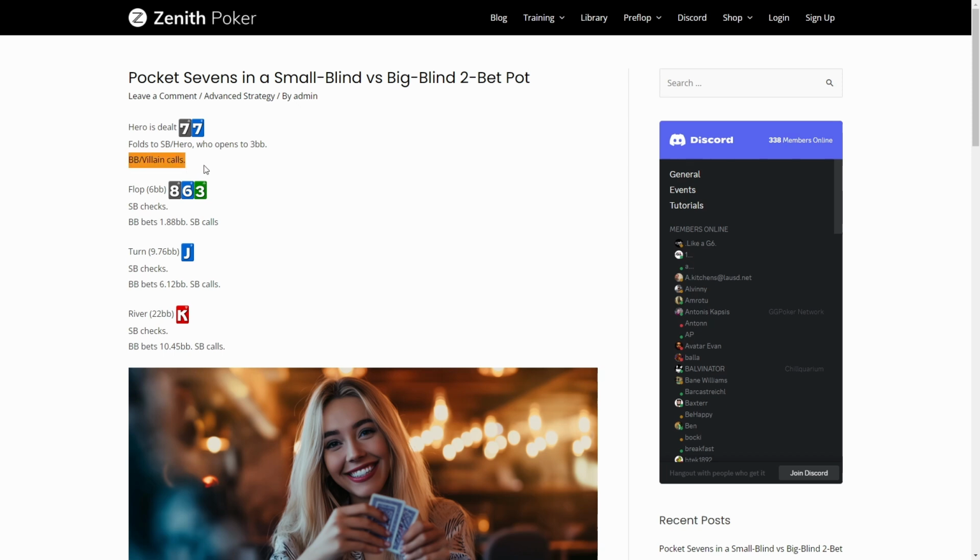The flop reveals 8 of spades, 6 of diamonds, and 3 of clubs. The small blind checks, and the big blind makes a calculated bet of approximately 30% of the pot. In response, the small blind decides to call.